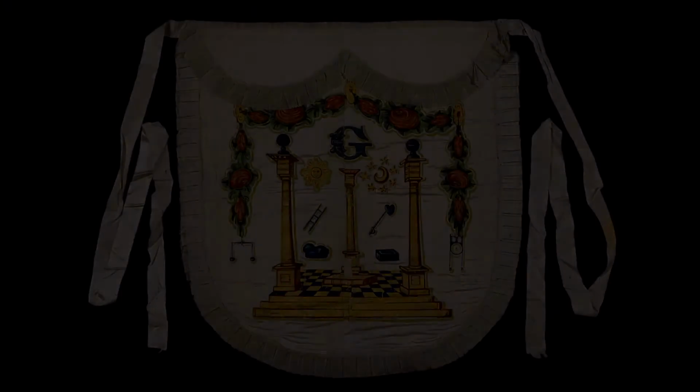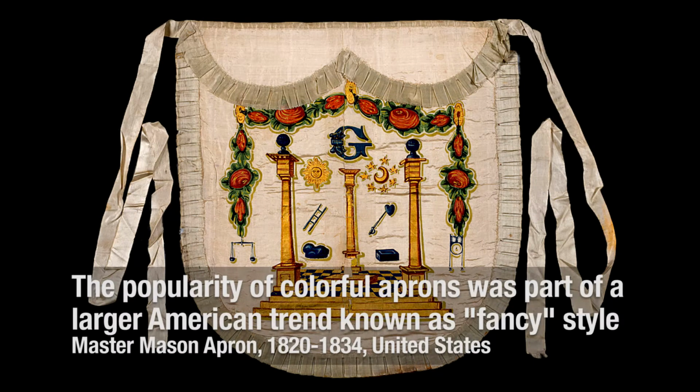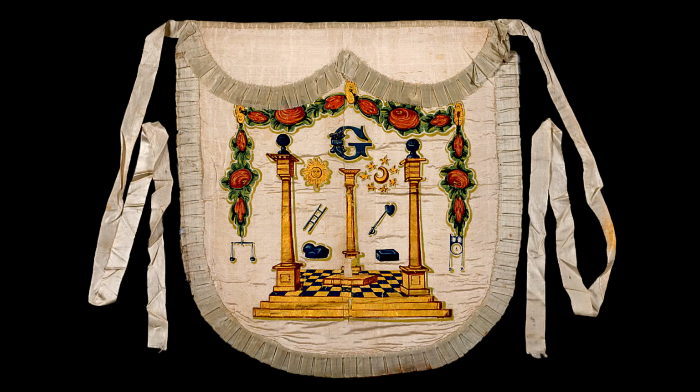Again, unfortunately, Lakeman, who was the maker of this apron, died of consumption in 1835 at just 31 years old. But apron owner Charles Peabody lived a much longer life and did not die until 1875 when he was 77. And I think for a lot of people, when you start looking at these early aprons, the colorful nature really jumps out. And I, again, from my background in looking at a lot of different types of objects, Masonic, non-Masonic, it became very clear to me that these colorful aprons were part of a larger American trend in the early 1800s that's known as American fancy.